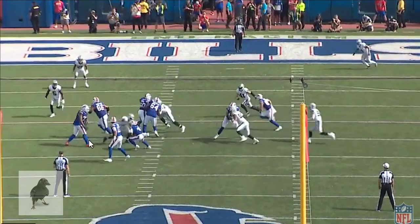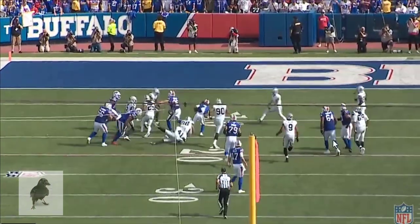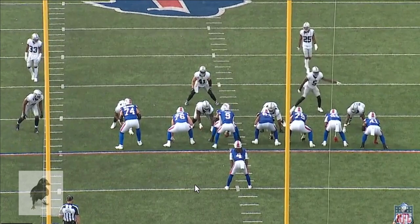Because when you can open the hips that quickly with one step, you're going to be able to beat penetration, which he does. Look, James Cook is no Chris Johnson, okay, I'll put it that way. He's not CJ2K. But he's a nifty runner, and he does well in tight creases.